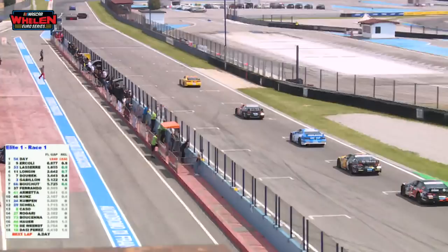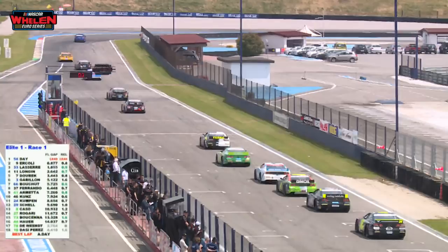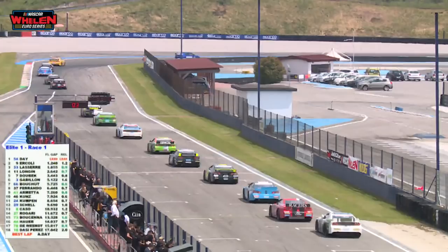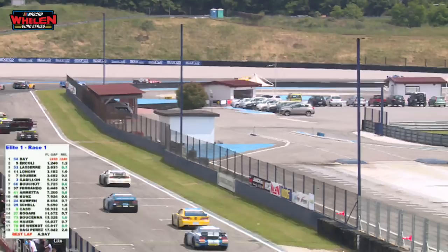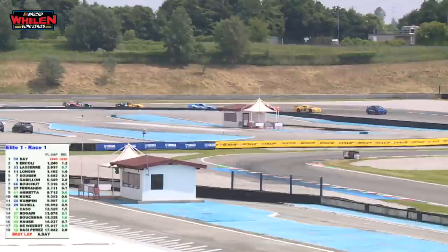So it looks as though green-white checkered, if you're just tuning in and aren't familiar with it, means that when we go green, we will get one lap of racing before next time by they get the white flag, which means that they will then get one further lap, and then the third time by it will be the checkered flag. So it's green, then white for the last lap, and then the checkered flag. But that is up to race control to decide as to whether that is the course of action that we're going to take.